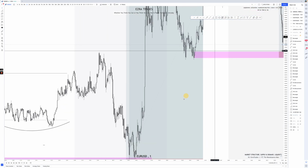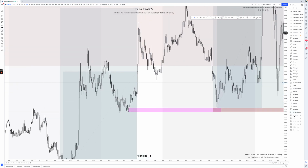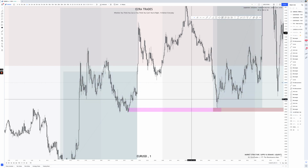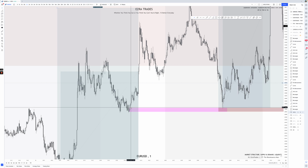Then we go to the next day. What do we have? We're simply just refining to the 1 minute. Here's the 5 minute zone, 5 minute POI. We can push the 5 minute to refine to the 1 minute. Here we have a little bit of an imbalance between these wicks here. This is the extreme that gave us basically a change of character.